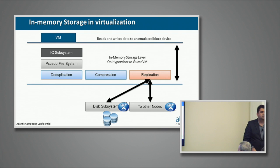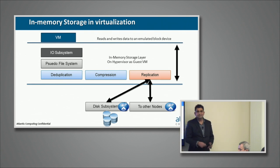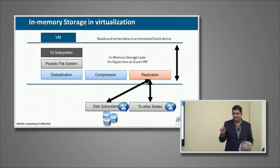Can you tell it not to? You could tell it not to as well. Okay. You still can't commit the write until it gets down to the disk subsystem. So that's where it gets really interesting.